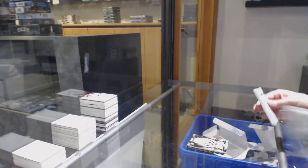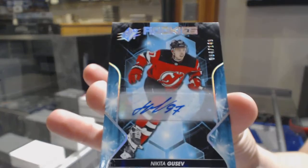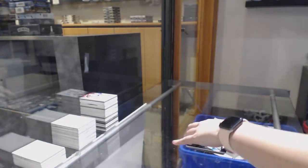And last pack, Mojo, is a rookie auto for the New Jersey Devils, numbered to 149, Nikita Gusev. There we go, everybody.